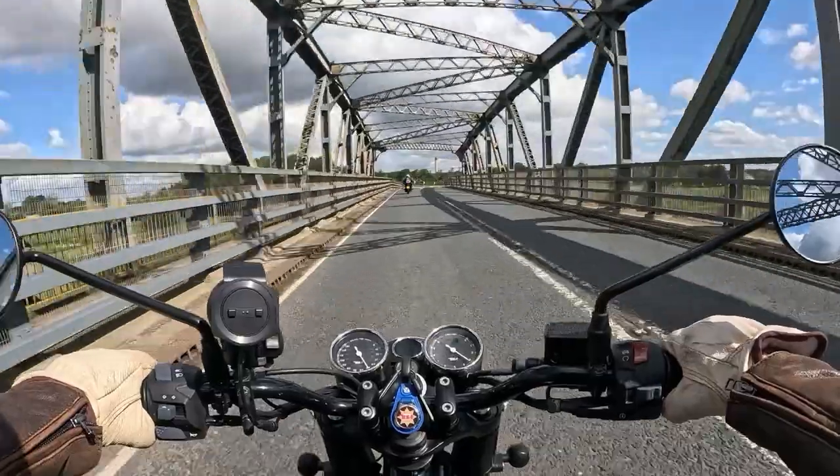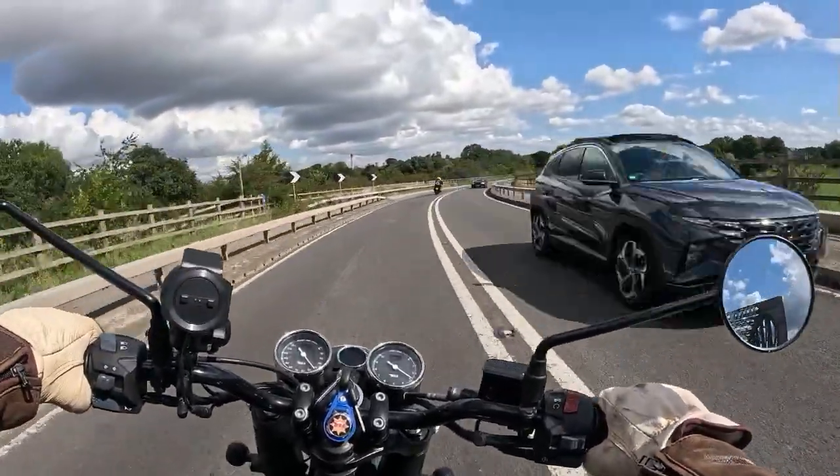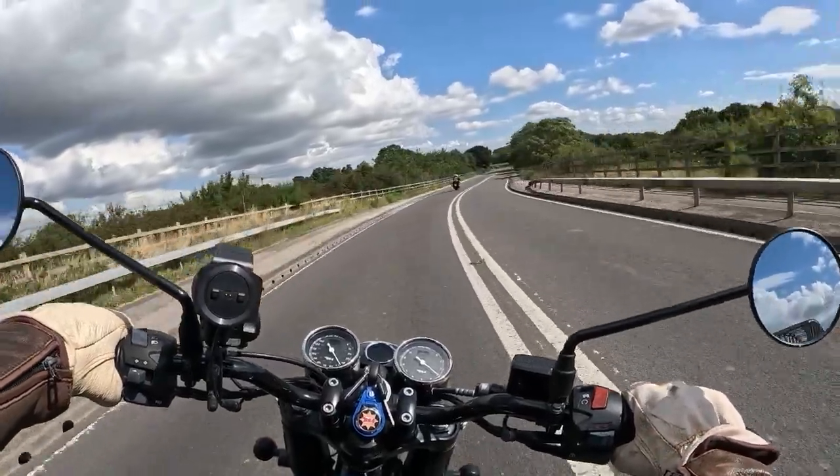This is the River Aire we're just crossing over. That's heading out to the east, and it joins the River Ouse and then into the Humber.